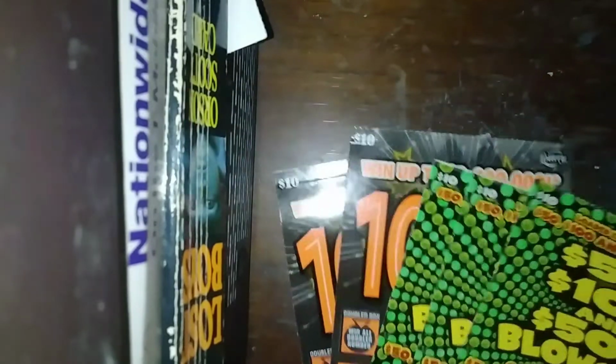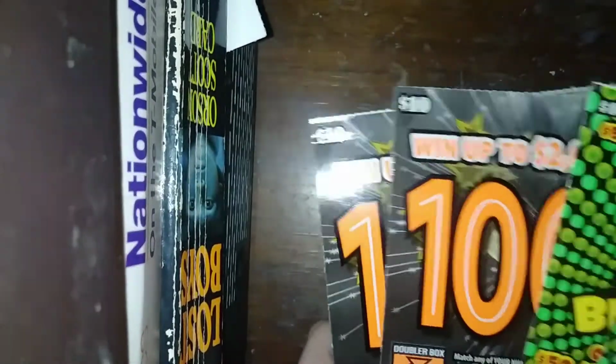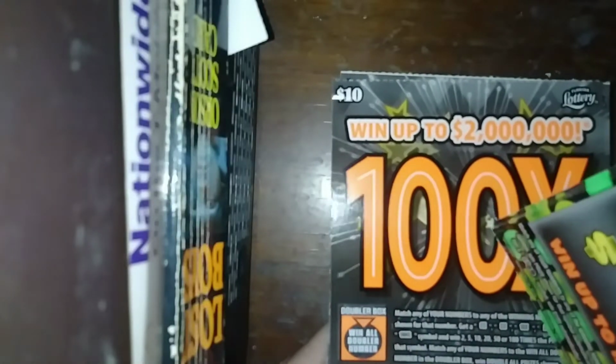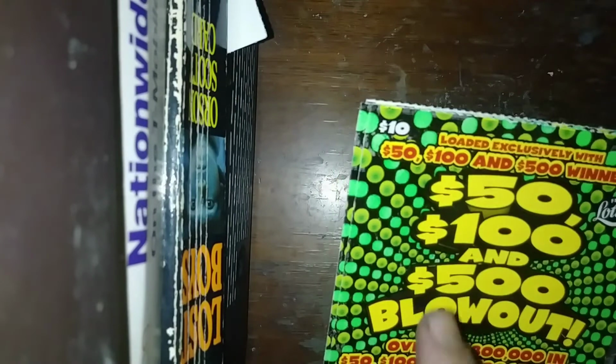Simple choice Saturday, guys. I got 3 blowouts and 2 100X tickets. Funny thing is, the ticket right before this, I won $10. The ticket right before this, I won $50. So, these all might be losers. But hey, the fun is in the scratch.